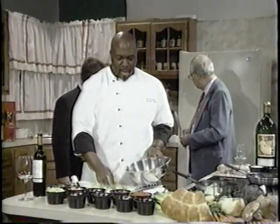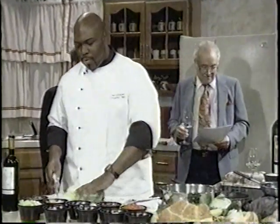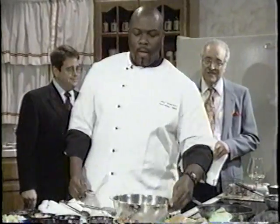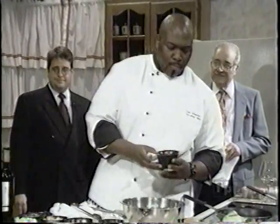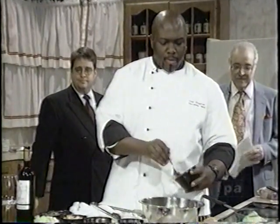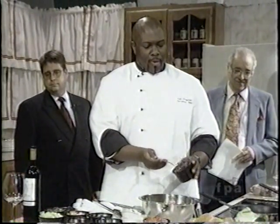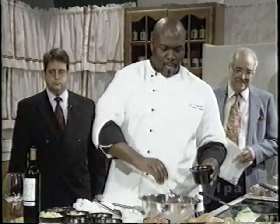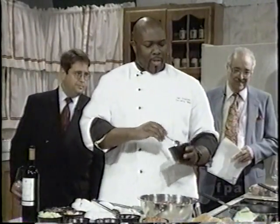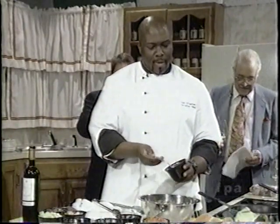So we have the iceberg lettuce mixed with some romaine hearts, which we're going to julienne up too. Okay, so like I said, we're going to add a little bit of shredded carrots to the mix with the iceberg and romaine, shredded red cabbage shredded up nice and thin, some Spanish olives stuffed with pimentos, chopped up nice and fine. We'll add those in there.